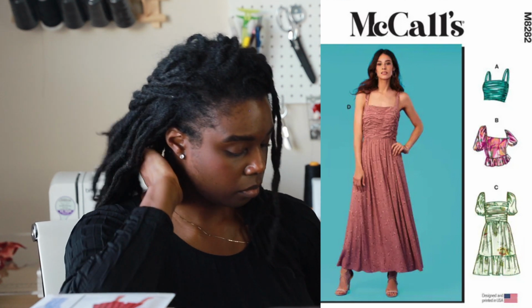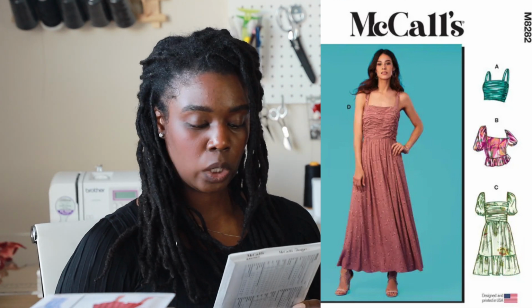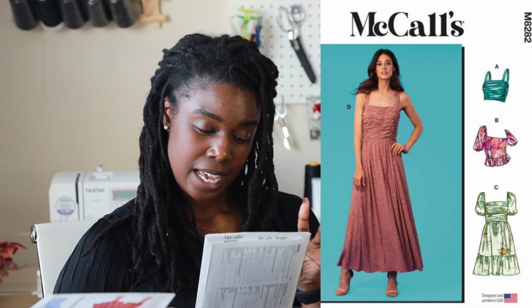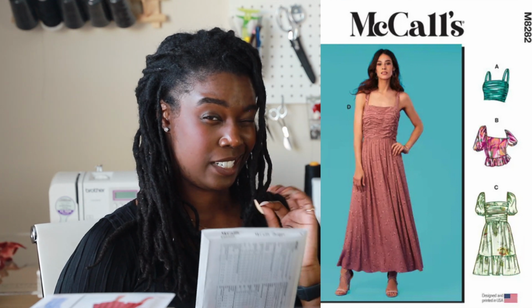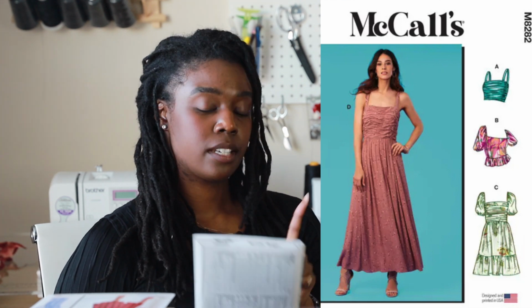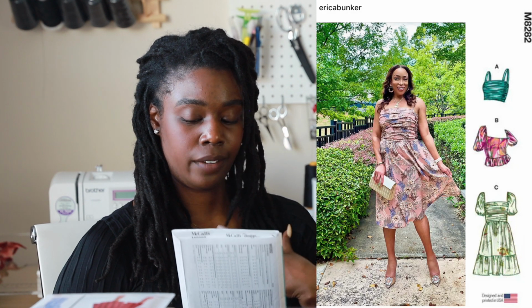Okay, here's a pattern that I was a little iffy about getting. This is McCall's 8282. I don't like the example that they have of the pattern. I don't like it, and I don't exactly know why. Something about it I'm not a fan of. But I saw Erica Bunker make, I believe, the top and a skirt of another thing, and it was so pretty, so feminine and just classy. I loved it, and that's what made me want to pick up this pattern.